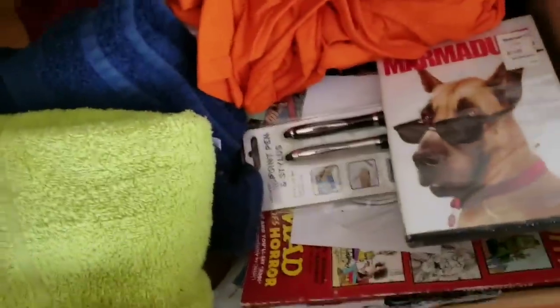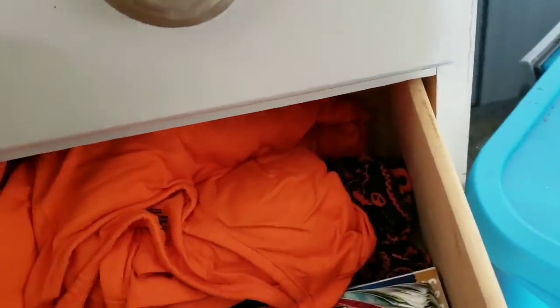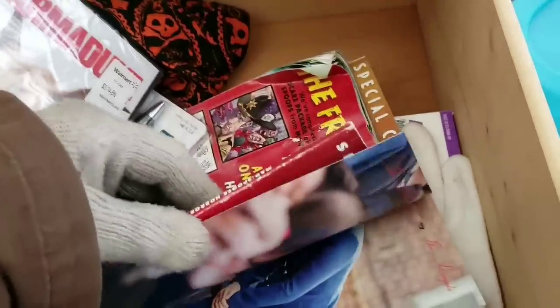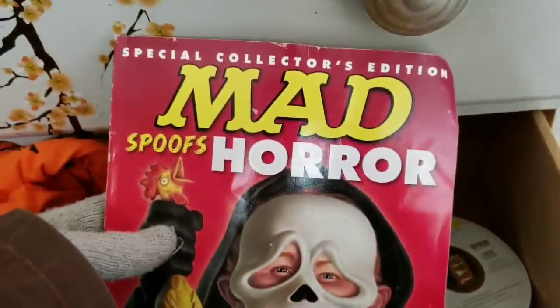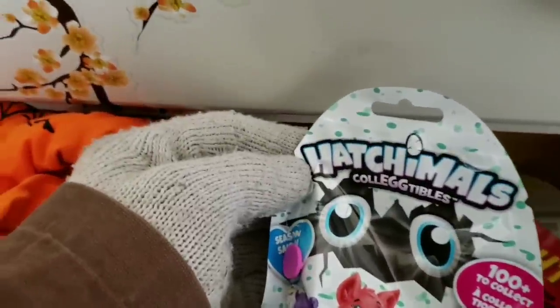Ripe. Okay, and let's see what's in here. Ooh, we're getting some more stuff here. We got Marmaduke. That's a sealed video game right there. We've got some towels. We got some Halloween stuff. Okay, what do we have here? Mad Horror. Okay, that could actually be all right. And what's this? Oh, we got a Hatchimal in here. We got a brand new Hatchimal. That's kind of cool. Okay, let's go down to the next drawer.